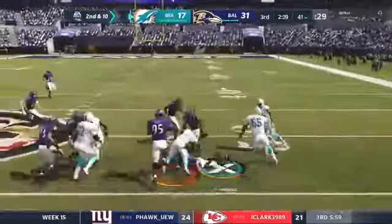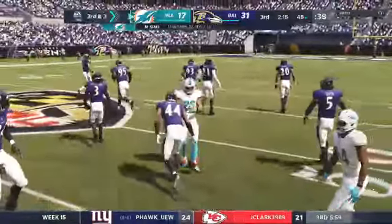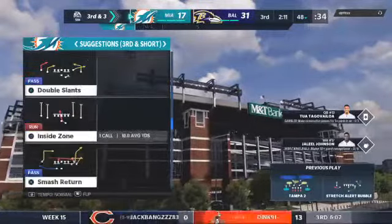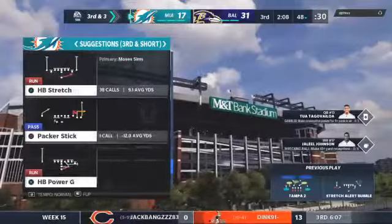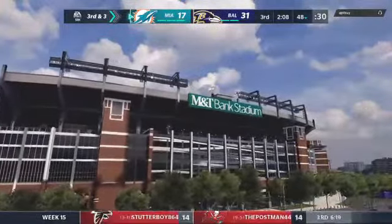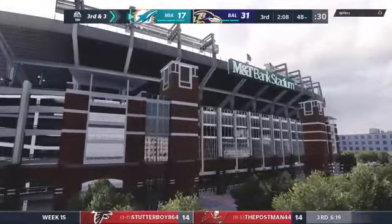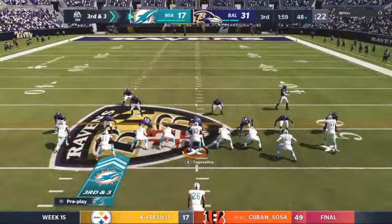Sims. They get 7 out of that, so they're left with a 3rd and 3. Decided to hand it off that time on the run-pass option. Appeared to be an easy decision. Just gave it inside. Nice steady gain. This offense in desperate need of a conversion as they come up on 3rd down.